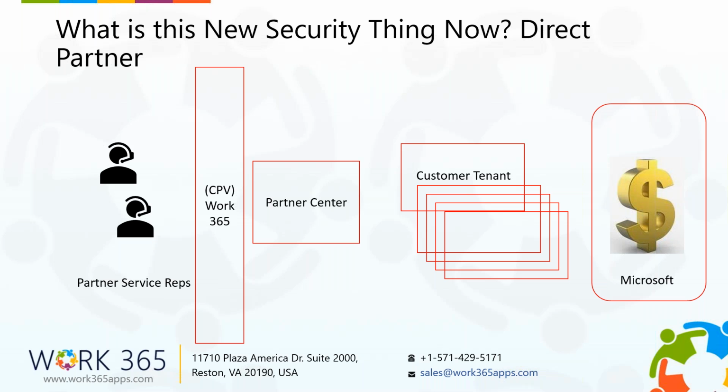Now, when you bring in the CPV, which is the control panel vendor, into the mix for these direct partners, a lot of these CPVs are pure SaaS applications, which means that you have to log into their systems and they need to store the credentials for your Partner Center in their systems, which poses an additional risk. In case they're compromised, your credentials can be compromised as well, and there's potentially a risk of unauthorized access. And I will talk a little bit more about how Work 365 is different down the road, and how we feel about our security in the way in which we've developed a solution.